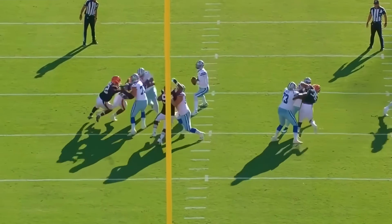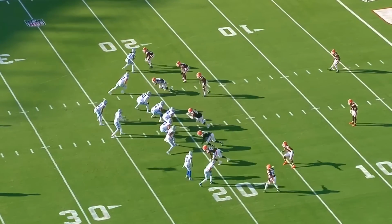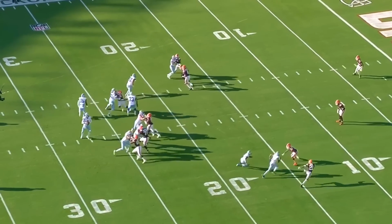Kind of an interesting play because it is only a 3-step drop, so I'm not 100% sure exactly what the play was. But you guys can see it on this side. It could have been some sort of design play to CeeDee Lamb. It looks like Dak Prescott, right out of his stance, is going to look over here towards the right. So keep an eye on Dak. He's going to take 3 steps. He's going to look to the right.